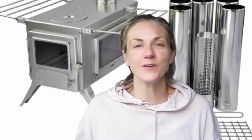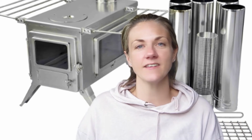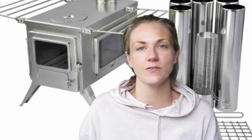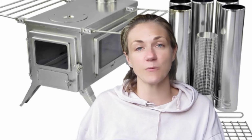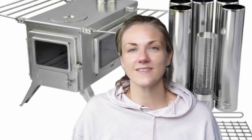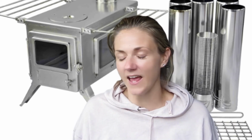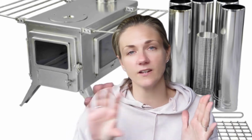Hi, so it's been a few days since we tested out the stove, and to say we've tested it out is a bit of an understatement. We've cooked various meals on there. Craig bought himself a little tank which he can fill up with water, and the stove heats the water. It's a really great little stove. It's very efficient. It's excellent because it's longer, you can fit long logs in.